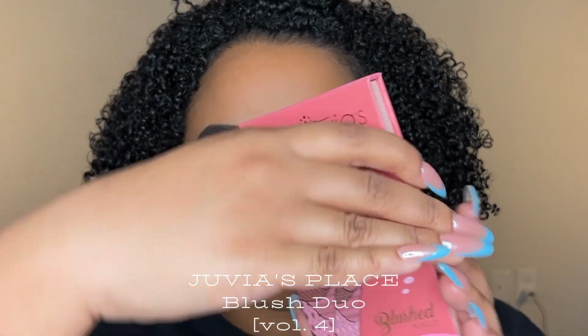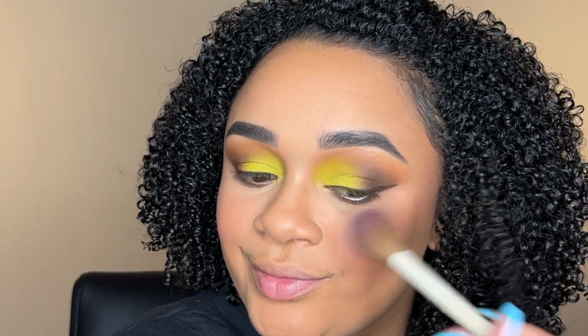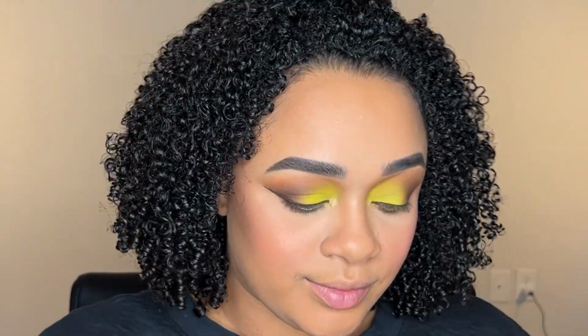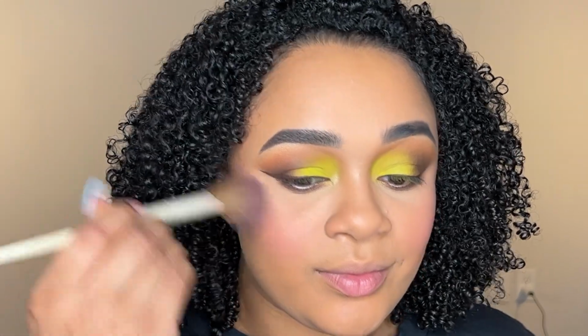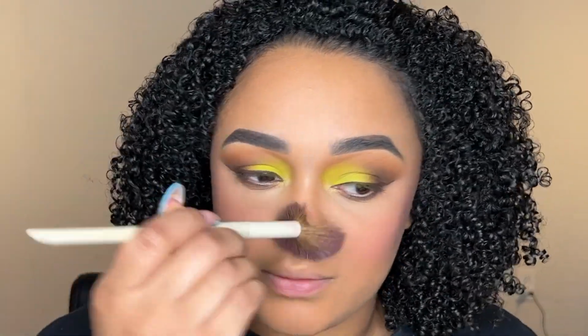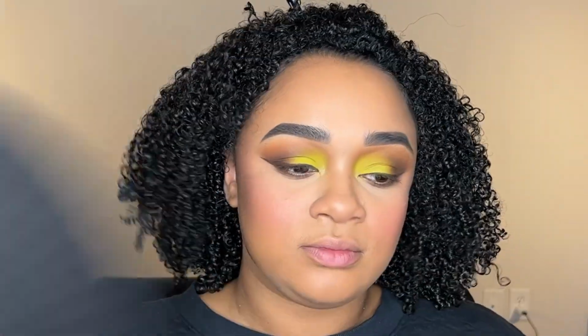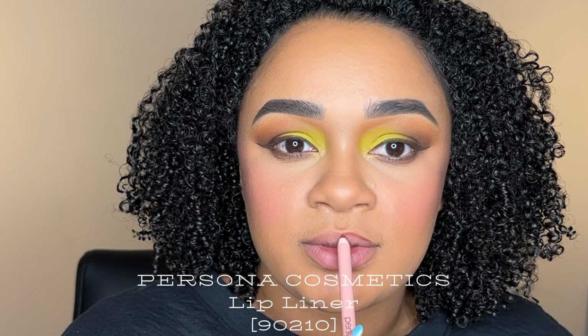And then going in with the Juvia's Place Blush Duo, I'm obsessed with this blush. This is volume 4. I love using the lighter shade for a super soft blushy look. And I'm just rolling this over my cheeks before I set with the Makeup Revolution Base Fix Fixing Spray. And if you're not using a fan to dry your setting spray, you need to invest. I got a pack of these for like $5 on Amazon. Saved my life.